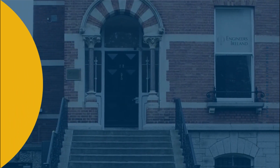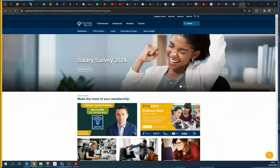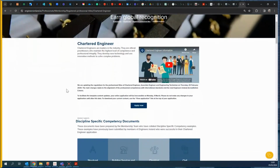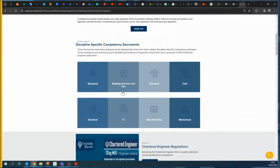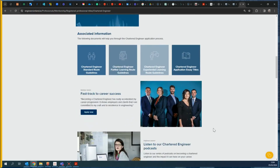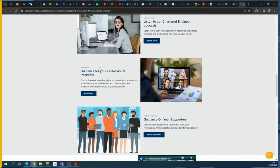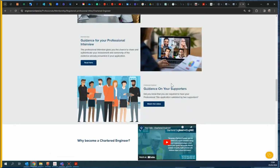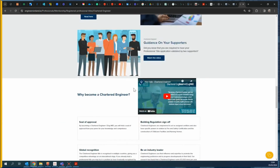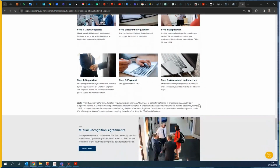So to give you an idea of where you can access all these resources on the homepage, under membership tab, you'll see Chartered Engineer. So everything that you need to submit an application is here, from explainer videos to these new documents that I mentioned. The new regulations documents are there. And as you can see, those 3 individual guidelines documents are there, and the essay titles. So all downloadable PDFs. We have a range of podcasts that are available to you. We now have a document that looks at the professional interview, and we've launched recently a guidance video that looks at the role of your supporters. And we have a range of testimonials and a few other resources available on that page.